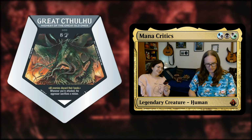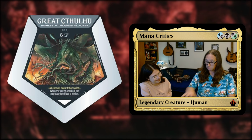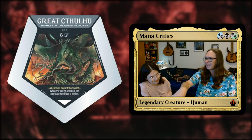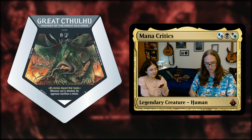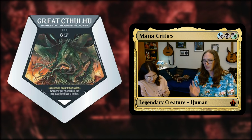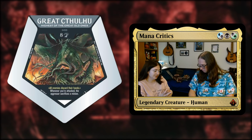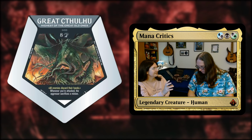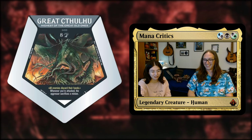And apparently there is a minion ability, I don't think it's come up, where they have some other ability if you have a god. I think it's called follower or something. A minion with a follower ability that's active only when you control a god. But we didn't open any of those. This is illustrated by Sam Wood, and I really like this. It's really neat. So congratulations, Cthulhu has graced us with his presence.